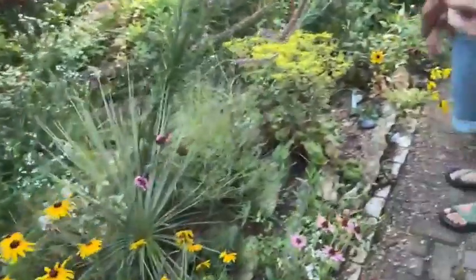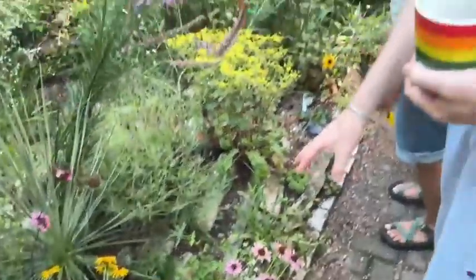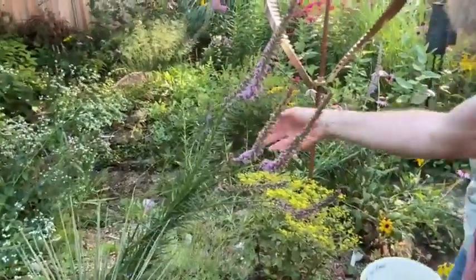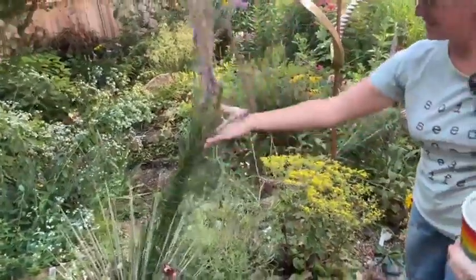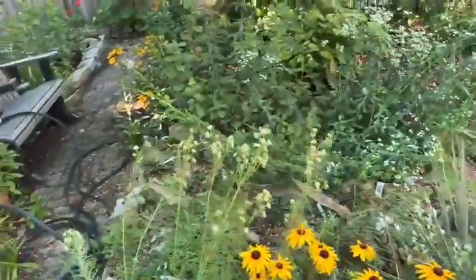Nice. And mixed in here too are Pixie Meadowbright, stupid name, beautiful plant. And then just amazing Liatris. Is this Liatris ligulistylis or pycnostachya or spicata? Several different ones. I don't know which one that is specifically, but there's the stand of the reticulata.